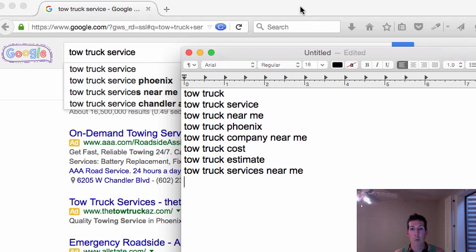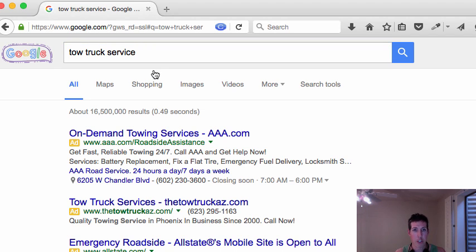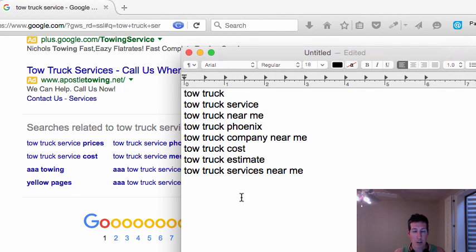Okay, so screw what Google tells us, what keyword research tools tell us. This is the real stuff right here. Service prices. Now I would do a search for one of these, and then I would also scroll to the bottom of Google and look at the related searches. So: tow truck services prices, tow truck service costs, AAA towing. If they're searching for competitors, that's traffic we can ethically steal.